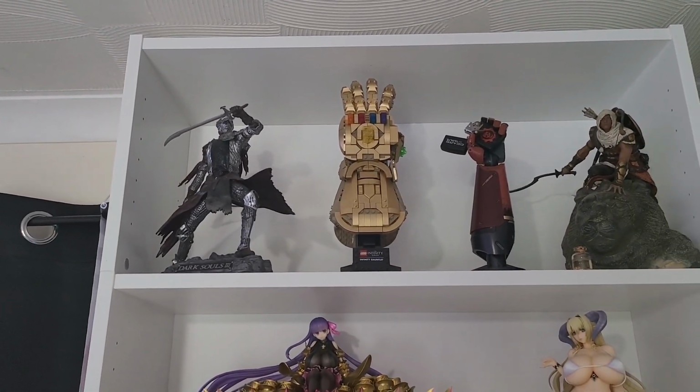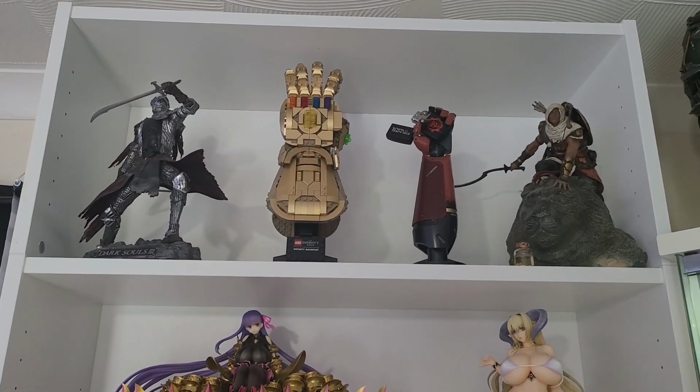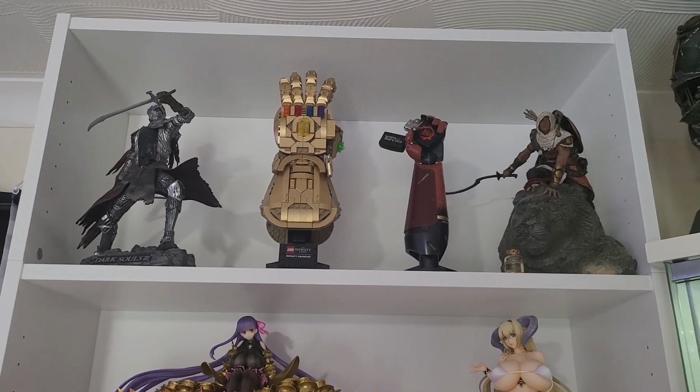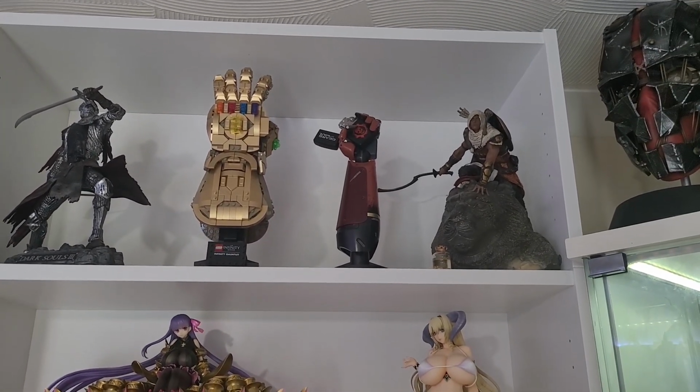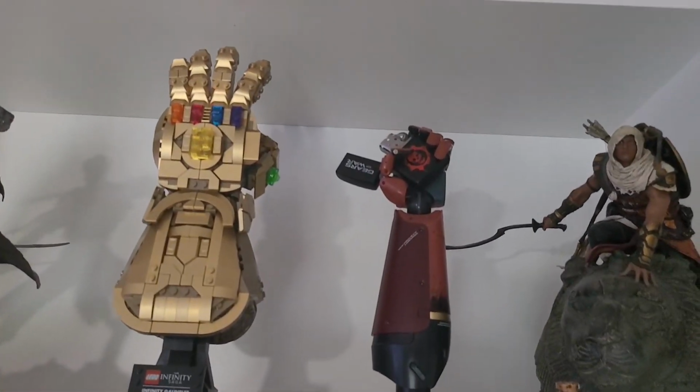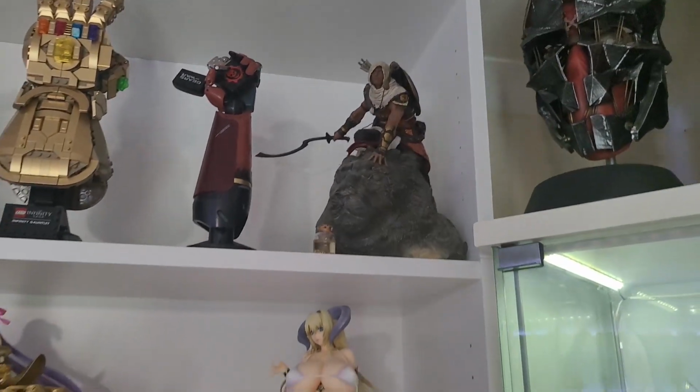So we've got Dark Souls 3 Collector's Edition. We've got the Infinity Gauntlet, the Lego one that I built in stream. The Metal Gear Solid Phantom Pain arm with a Gears of War Zippo lighter. And we've got Assassin's Creed Bayek.